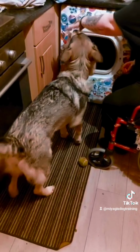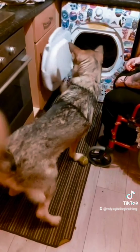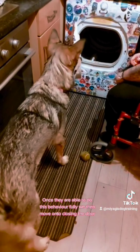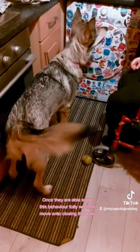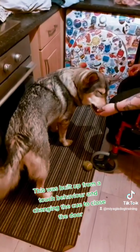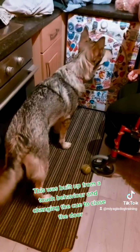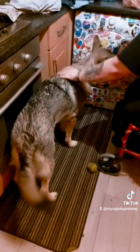You close the door. Once they are able to do this behavior fully, we then move on to closing the door. Good job. This was built up from a touch behavior and changing the cue to close the door. Very good. Good job.